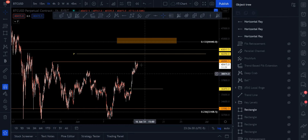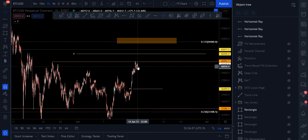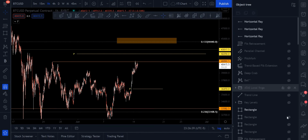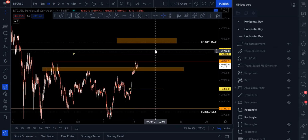If you're bullish or you're wanting to see bullish price action, this is the most pertinent level to the upside at the moment because we are above old resistance as support. So that's what you want to see. You want to see this hold right here, and then you want to see this level taken out. And if you can do that, you target the pivot, 43,017, and then you're looking up to this box right here.